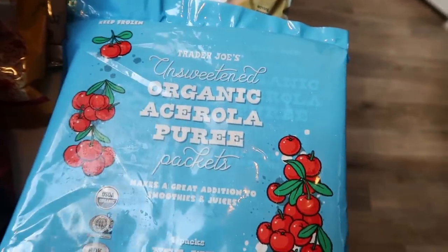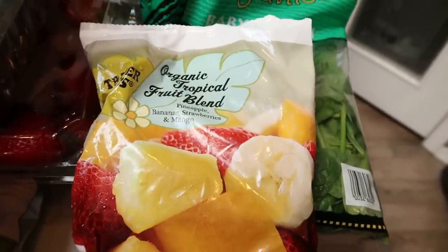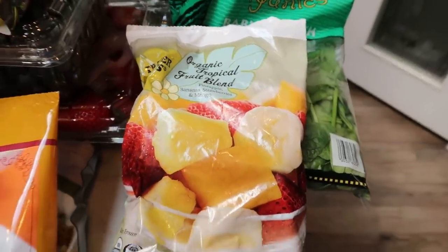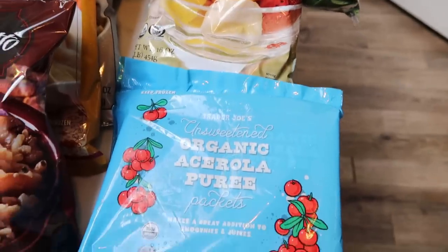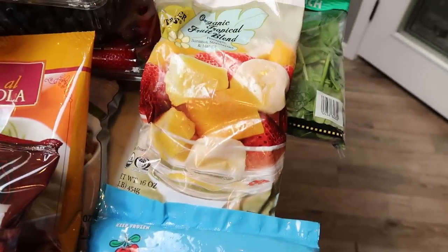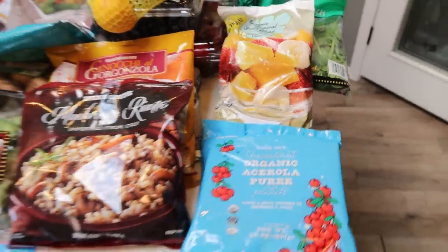So I'm going to throw one of these packets in some of this organic fruit blend with some of the coconut or the vanilla Live Well protein. Oh my gosh, I'm so excited for this. So I'll definitely show you guys this in an upcoming video, but I picked up that fruit to make that smoothie. So that's it, my friends.